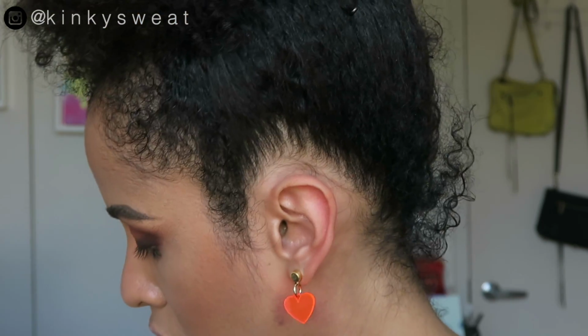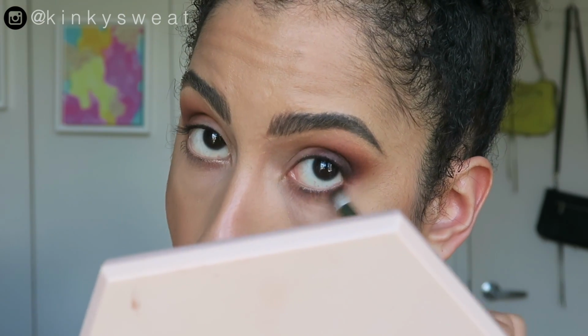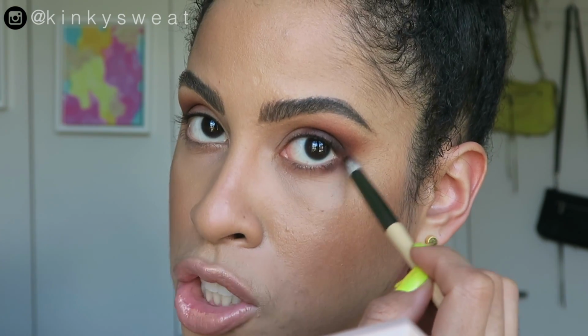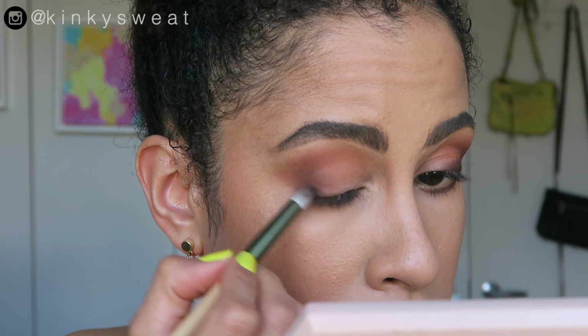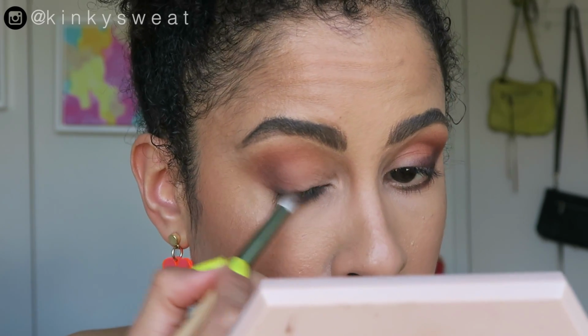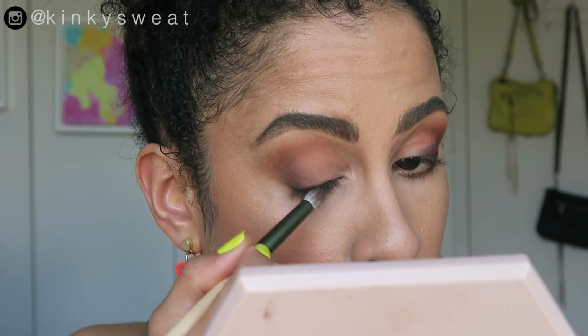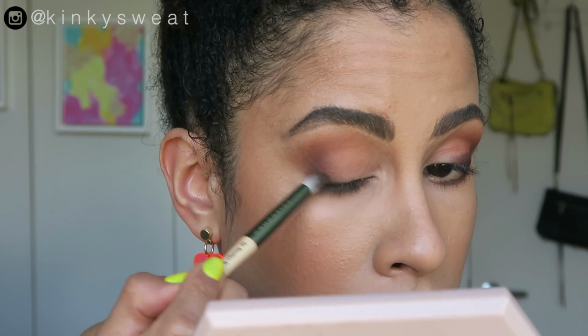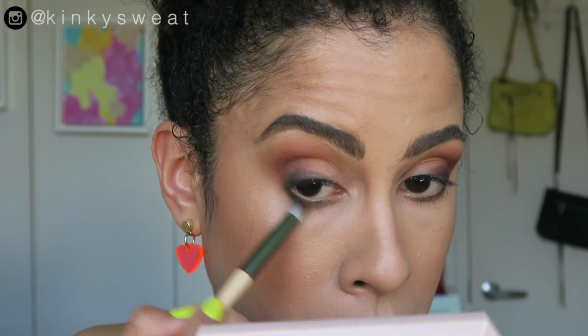I love this freaking shade. It is so pretty. Lower out a third. Same brush, same shade. Same brush wiped, now with Mink. I'm gonna do the same technique. It's like a very smoky 3/4 wing. Dipping in again. One more time, out a third, same brush in Mink.